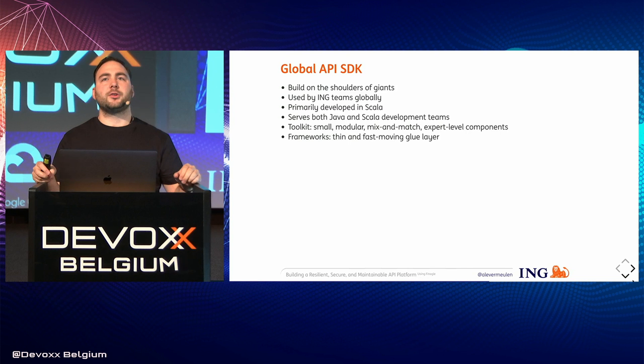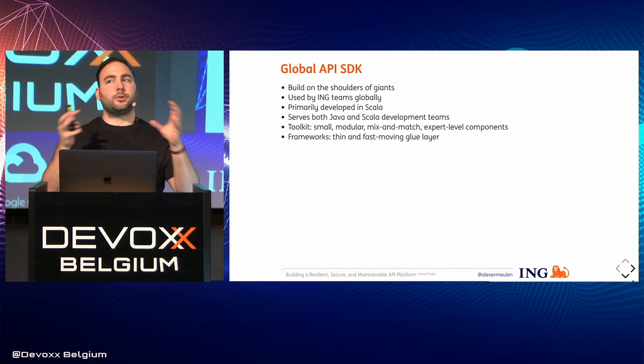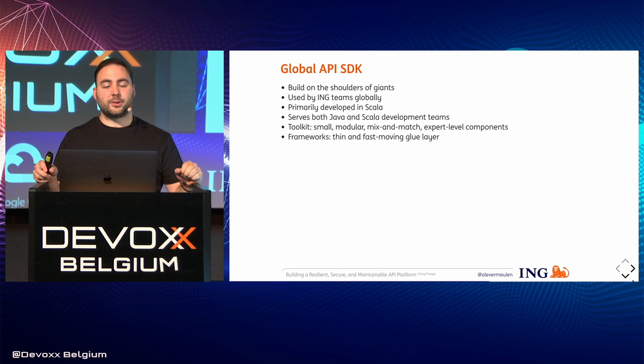This means that you can configure them in 1,001 ways, and maybe only one is correct. And because it's very hard to combine them all together in order to get a very performant and resilient service or application, we offer you frameworks that are a thin and fast-moving glue layer that glue all these toolkit components together in exactly the right way, providing the idiomatic ways to configure it. For example, we have a Spring Boot variant, which uses the Spring Boot properties, so you can just idiomatically configure your whole application, and then everything is nice.